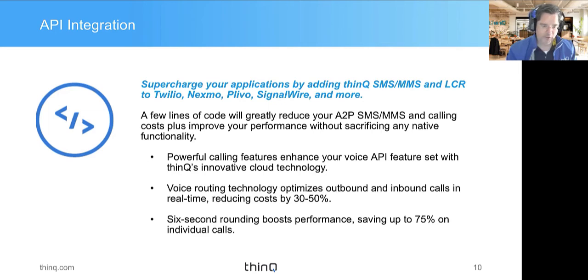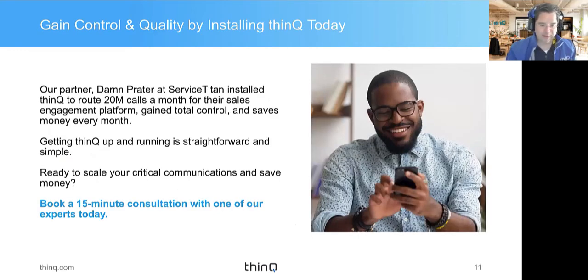So really excited about everything that we do from an API perspective to augment Twilio, Nexmo, Plivo, SignalWire, or just any application in general to put the best, most cost-effective voice and messaging into your products. And just a quick example, this is our newest case study. If you go to our website, you can look under case studies, under resources. You'll see Damon Prater and I had a call a couple of weeks ago. He's with ServiceTitan, and they support hundreds of local home services companies. These guys need to make calls and receive calls from customers from job sites, and all those calls are routed through thinQ, and it's more than 20 million calls a month.